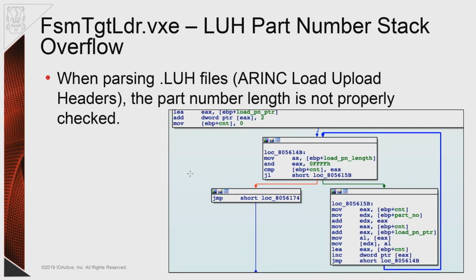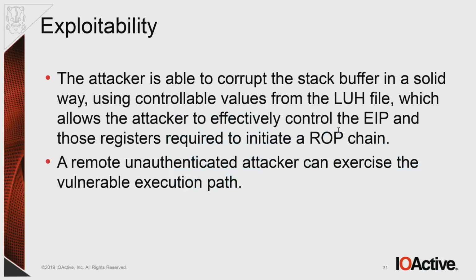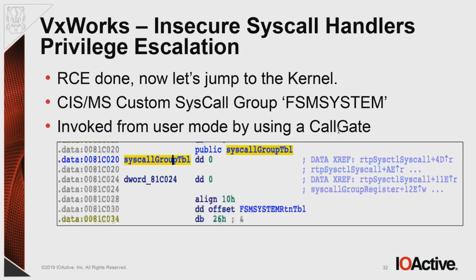Another vulnerability similar to the previous one, in another file that is also part of the RN615. In this case it is the FSM target loader, which is the functionality updating the firmware for the onboard file server module, for the onboard crew information system file server module. In this case, as you can see here, again, the attacker is controlling the LUOH file. We can control the load part number length, and then there is a loop where we can overwrite the stack with controlled values, and again we can control the execution of the code. Again, it can be exploited remotely without being authenticated.